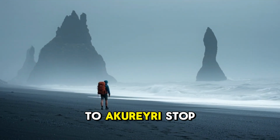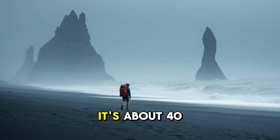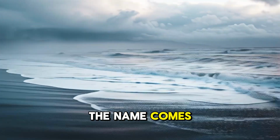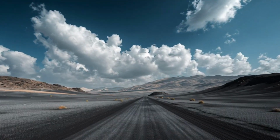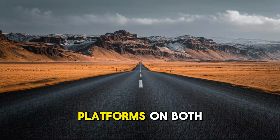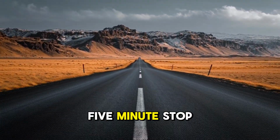On your way to Akureyri, stop at Skógafoss, the waterfall of the gods. It's about 40 feet high and 100 feet wide, horseshoe-shaped and powerful. The name comes from the year 1000 AD when Iceland adopted Christianity. The local chieftain supposedly threw his pagan god statues into this waterfall. There are viewing platforms on both sides. Go to both. 5-minute stop, maximum impact.